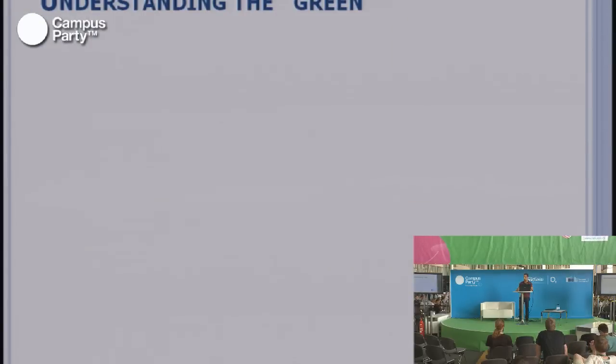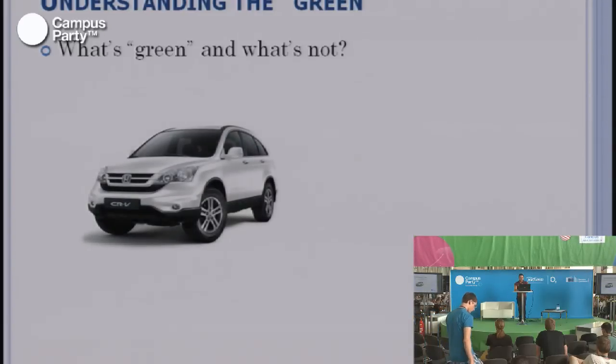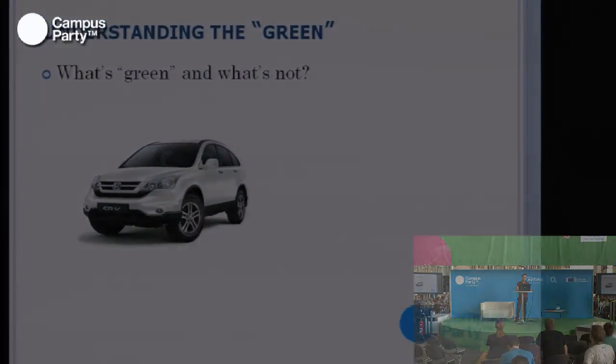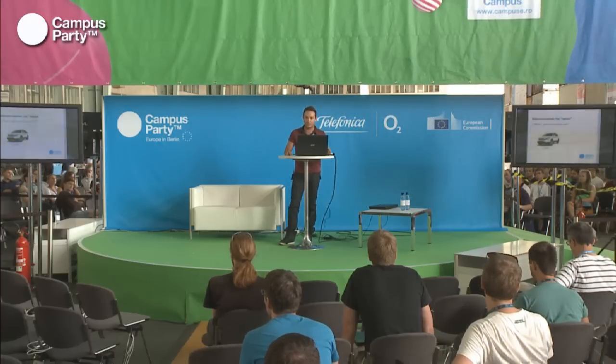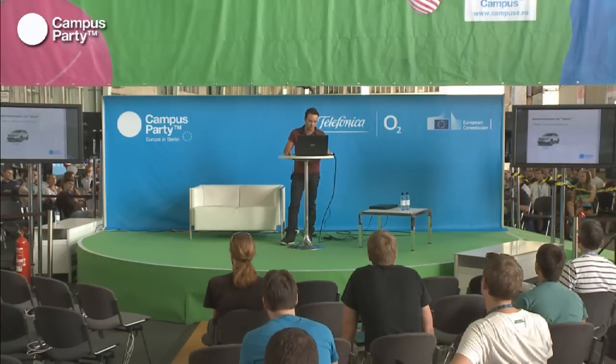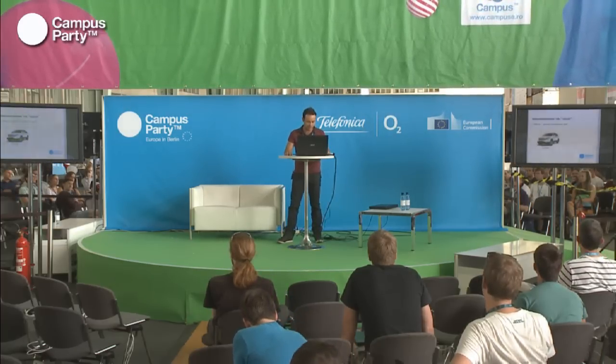Let's talk about what's green and what's not. Understand what is green and what is marketing, what do we need. So for everyone to understand, cars is a very common subject, so let's talk about this. This is the Honda CR-V from 2008, and its average lifetime cost per mile is $1.478, from a study by the Dust to Dust Energy Report.